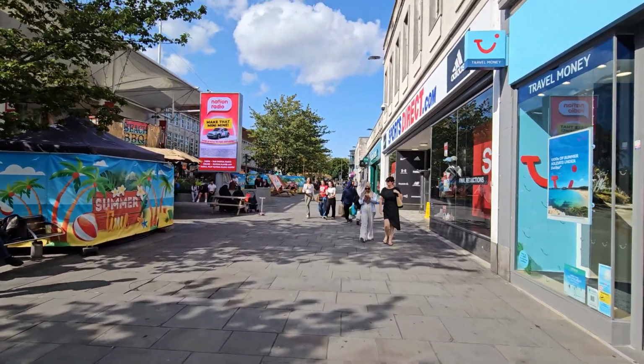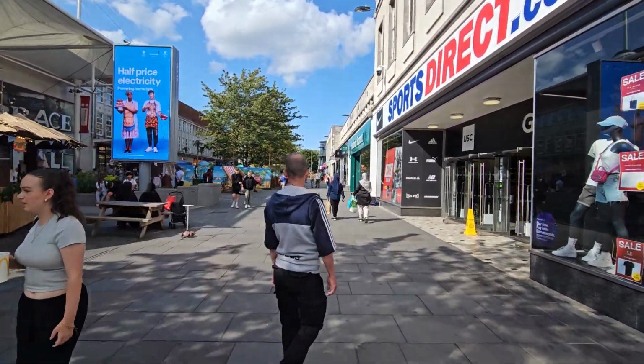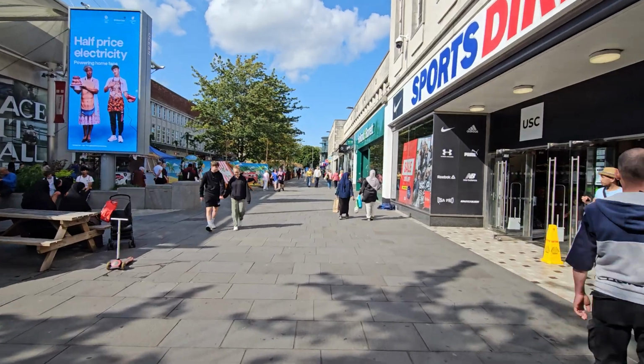TUI on the right hand side, you've got Sports Direct. Obviously in Sports Direct you've got USC as well. That's where I actually get a lot of my clothes from, USC. Really nice store in there.